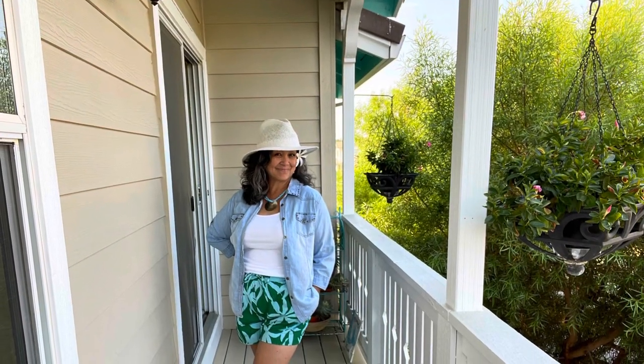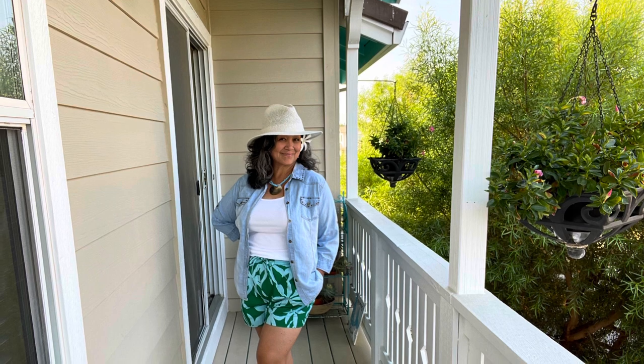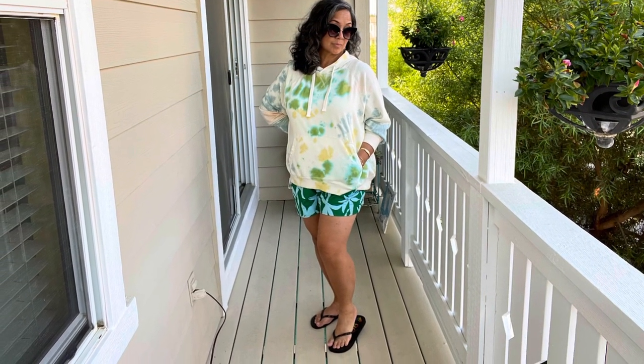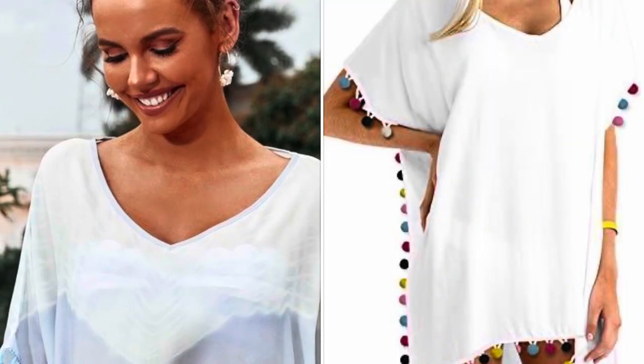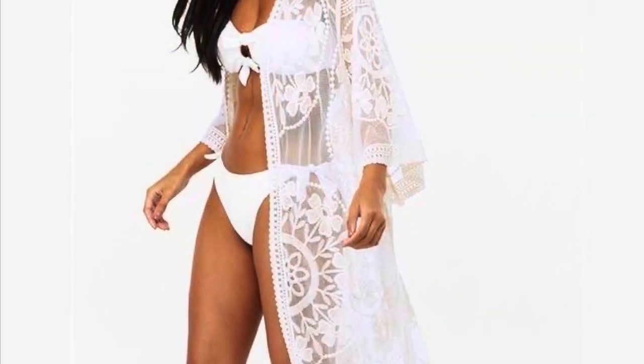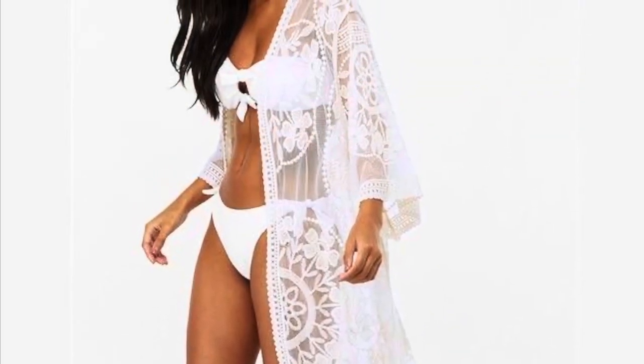For more sun protection, wear a hat, sunglasses, and outerwear that match your ensemble. Kimonos and swimsuit cover-ups are a chic addition to water park style. They look billowy and effortless when worn and definitely elevate your outfit.